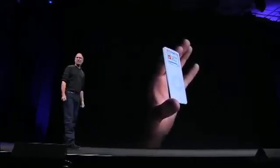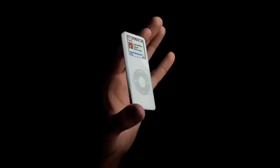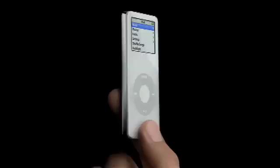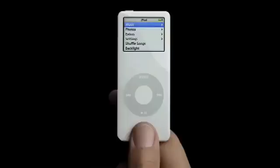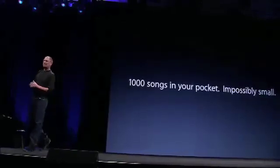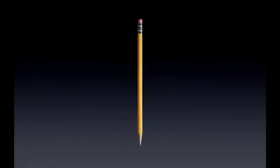This is the new iPod Nano. It is breathtaking. You won't believe it until you hold it in your hands. 1,000 songs. An amazing color display. A click wheel. It is one of the most amazing products Apple has ever created. 1,000 songs in your pocket. Impossibly small. It's really small. Let me show you how small this is. This thing is thinner than a number 2 pencil.